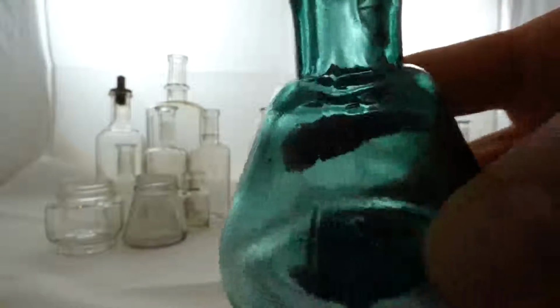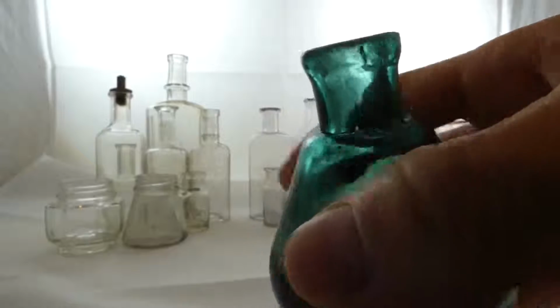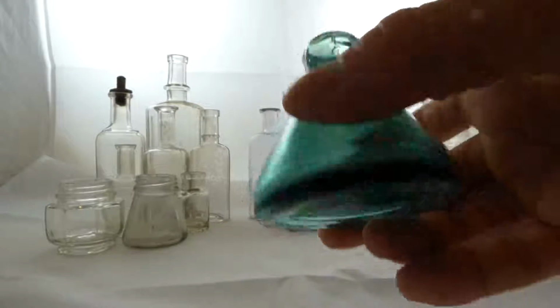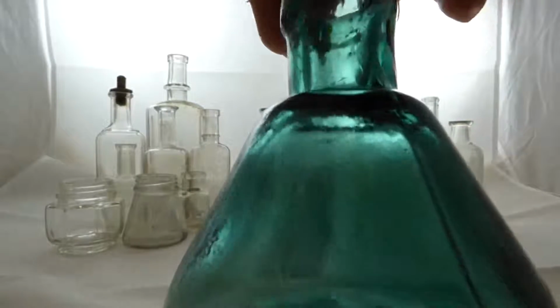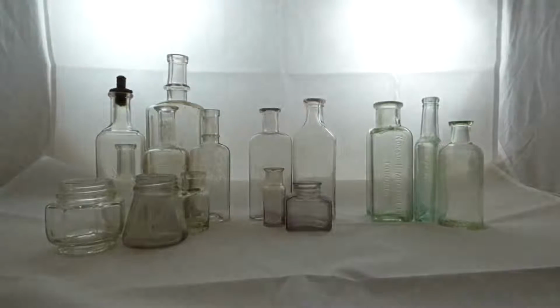The top's really nice and crude. Look at that. They kind of shaped it on that side, but they filled on the other side, so I'm happy with that. Nice crude bottle. No base embossing, no embossing at all. It's a slick, but I'll be hanging on to that one. Love the emerald green color, and it's a nice bottle overall.